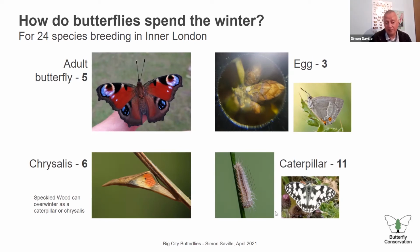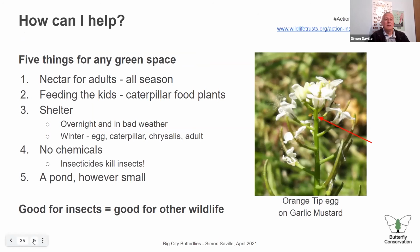So how you manage habitats and green spaces is actually quite important, and not very difficult, but important to get right. So with all that knowledge, how can people help? How can you help? I would point out that actually here, this is an orange tip egg. You can see it's a little orangey pointed thing on garlic mustard, visible in May time.